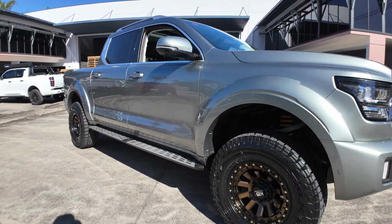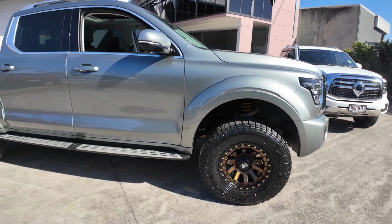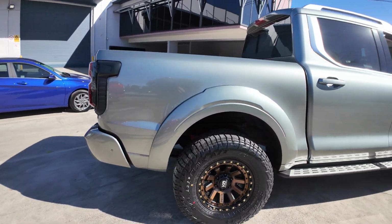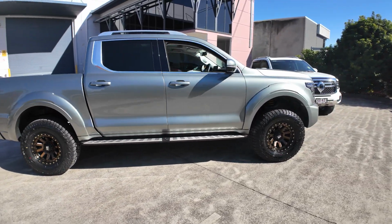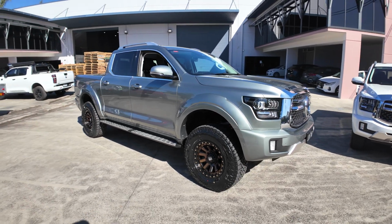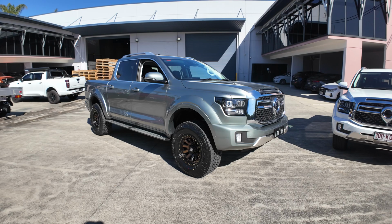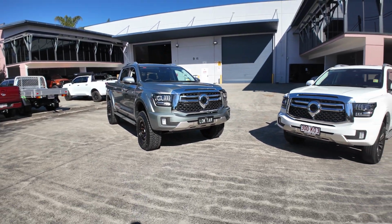Lifted 55mm in the front, so a nice 2-inch lift in the front with the stock control arms, they're perfect. And then we've got the 40mm lift in the rear. It looks so tough. And from front to rear, from guard heights, they literally sit within 2mm of each other on a flat surface. But I think that looks amazing. So that's the stock Cannon next to it.